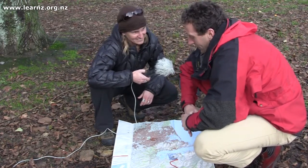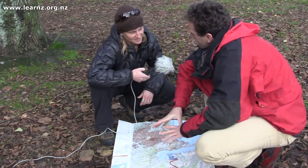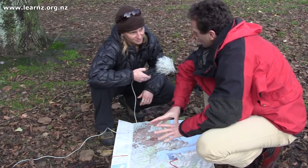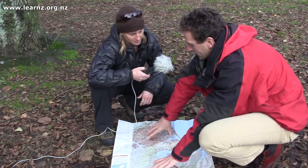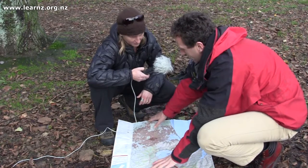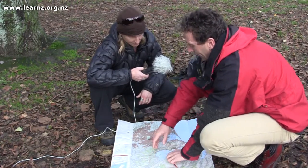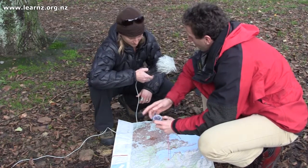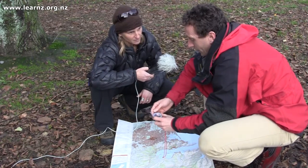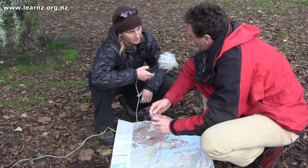The first thing you really want to do when you get a Topo 50 map, Shelley, is orientate it towards its north. We know on a Topo 50 map that the grid lines show that north is facing this way, but we know with our compass that that is not a true representation of where north is. So what I'm going to show you is how to calibrate your map or orientate your map towards north.